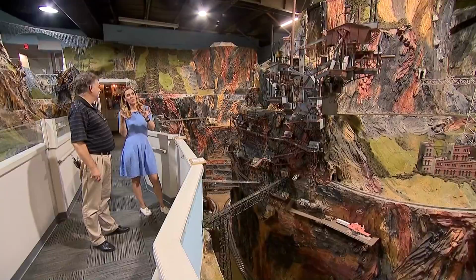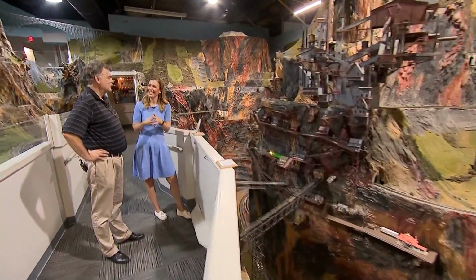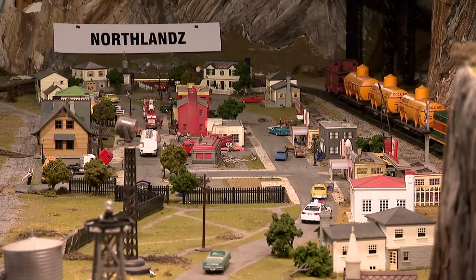So I've been meaning to ask, why is it Northlandz with a Z? Because Bruce's last name, I think, was Zaccagnino. Okay. And starting with a Z. And why Northlandz? That I can't answer, I don't know. It sounds like a magical place though. It is, yeah. And that fits in with his vision, I think.